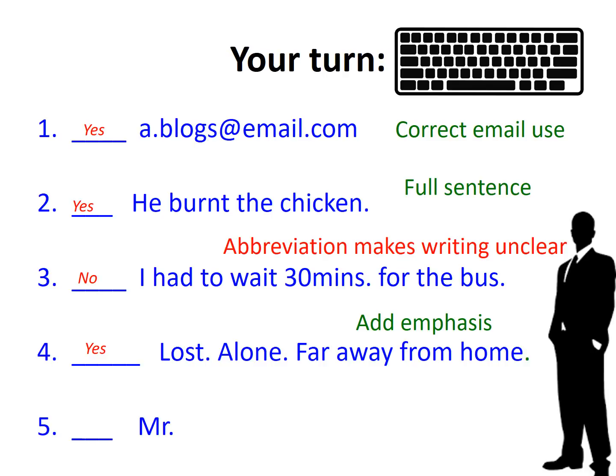Finally, Mr. with a full stop. If you were to receive that on the front of a letter, you would know it's an abbreviation for Mr. It's formal, and it's a famous abbreviation that you just need to learn. So yes, it's the correct use of a full stop.